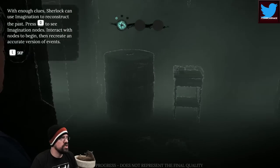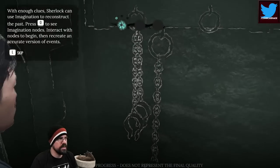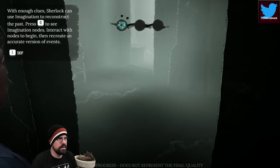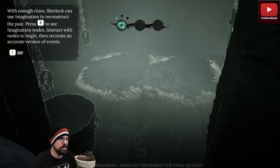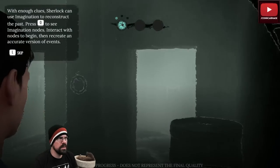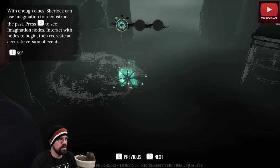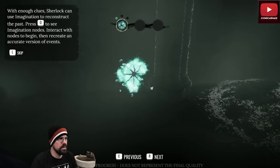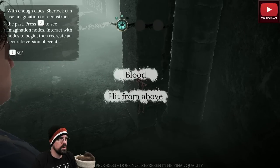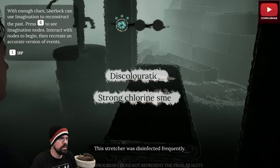Sherlock can use imagination to reconstruct the past. Press Q to see imagination nodes and interact with them. Okay. This stretcher was disinfected frequently.